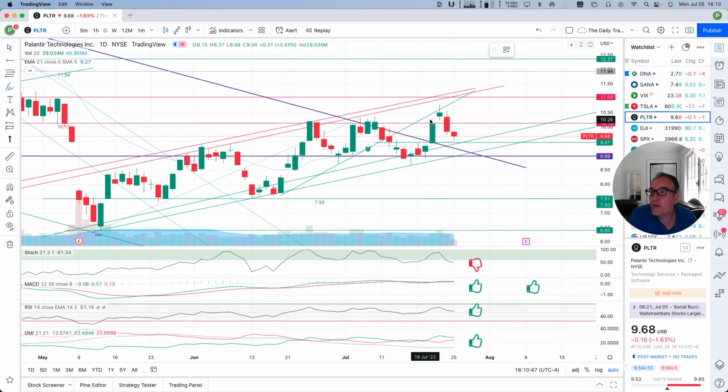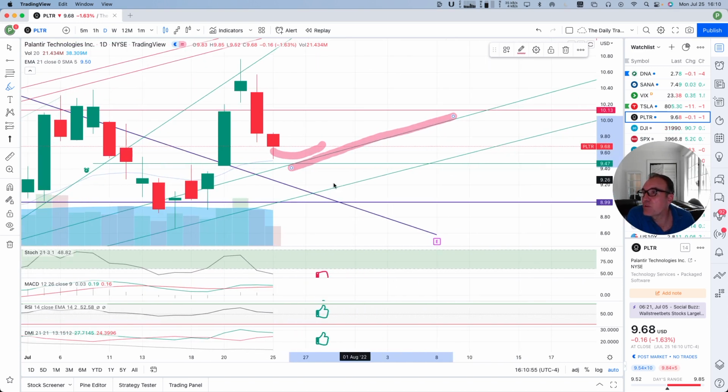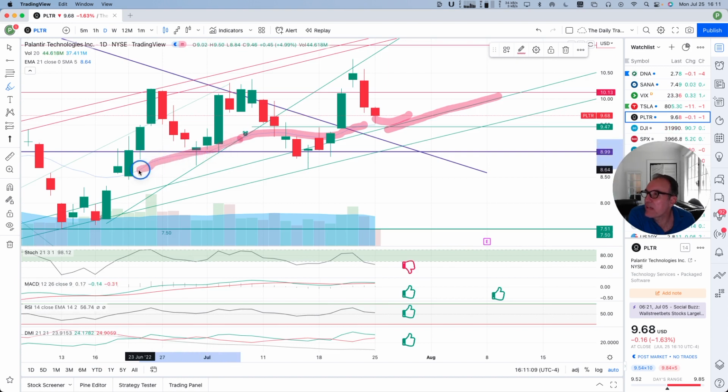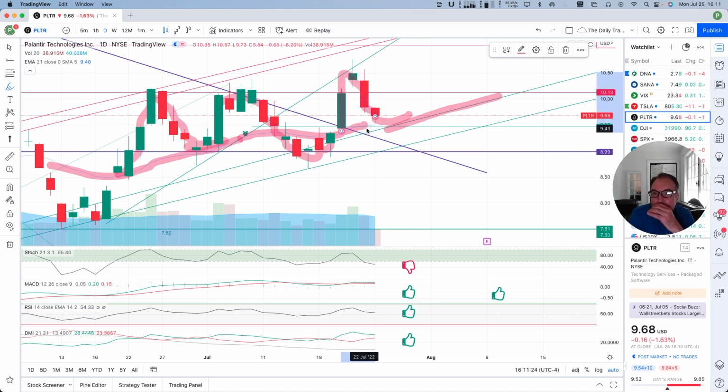So maybe we are bouncing on this 946, which would coincide also with this upward support, which would also coincide with this 21-day exponential moving average that I'm adding to all of my charts. I want to start using this moving average as a support, and it's supporting the price quite well. Yes, it breaks it sometimes, but it's supporting also. So we can use that moving average as support on top of our resistance lines and support line.